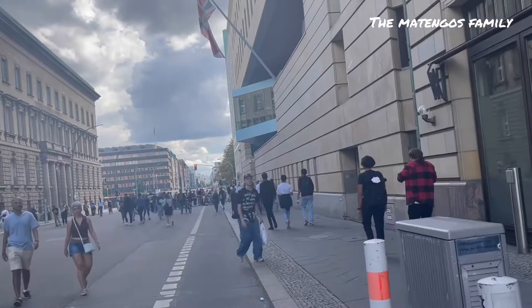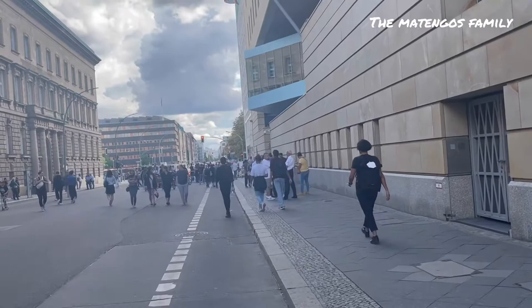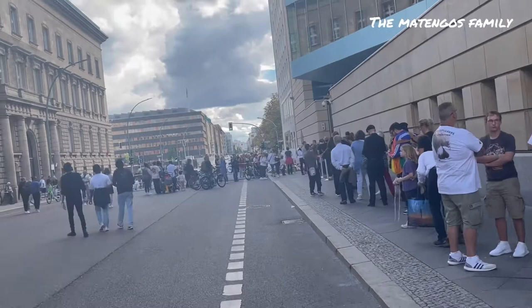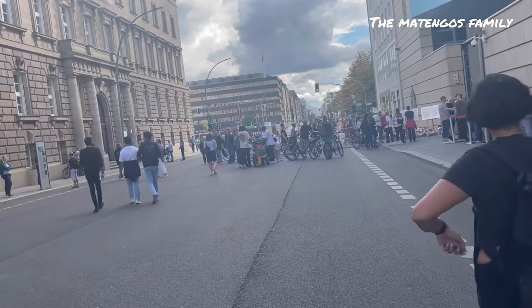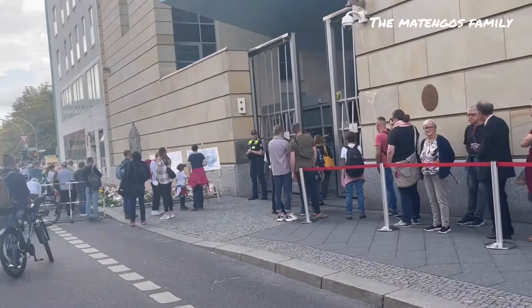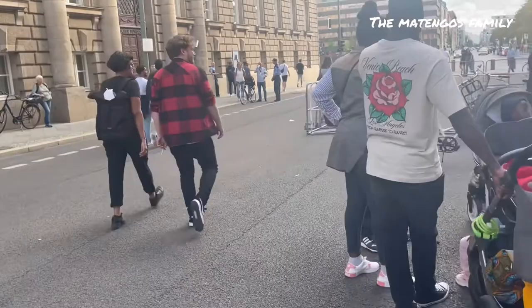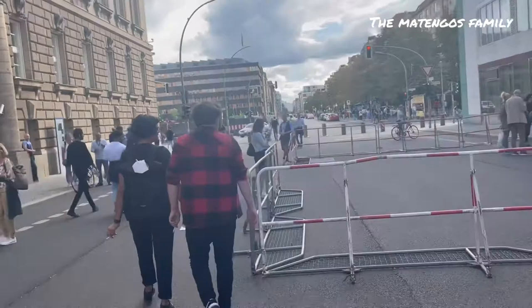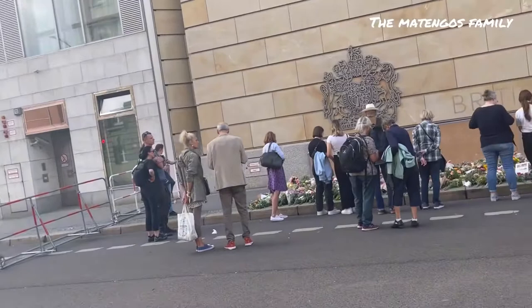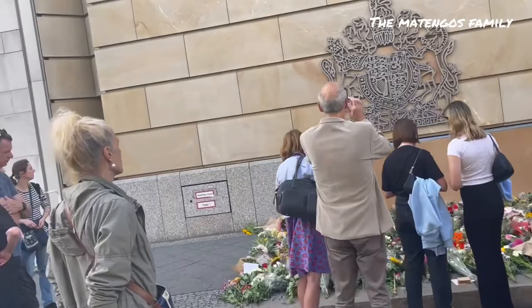And so, something I wanted to show you guys, I just found out right now. People are honoring the Queen by putting flowers outside the British Embassy. Some people are also queuing. I don't know why they're queuing. So the entrance is right here. People come with their flowers and leave a message, candle lighting, flowers and everything.